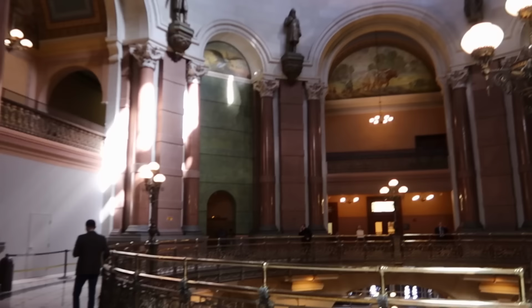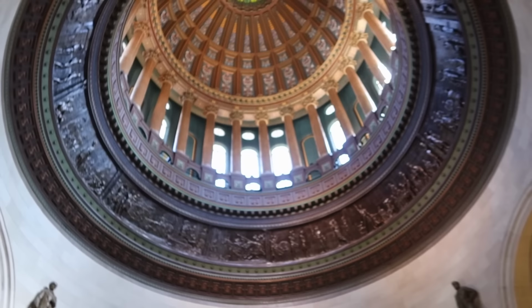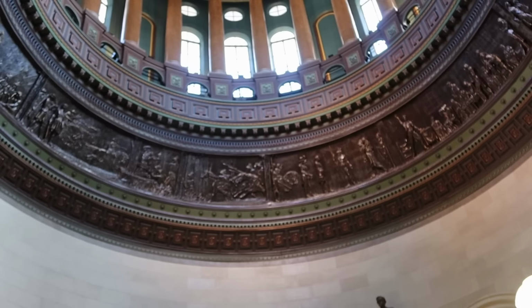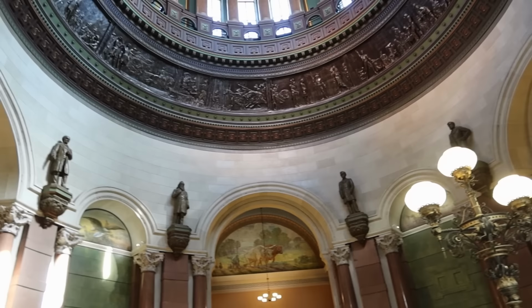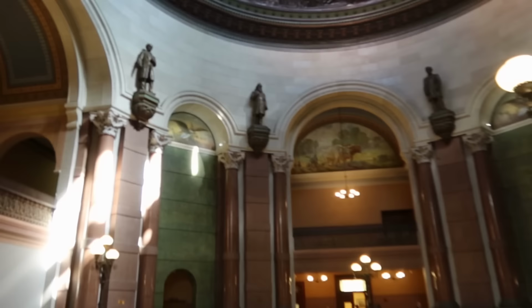Okay. Yeah, there's the dome. You can see it really well. See the etchings around it? Zoom in a little closer. Amazing detail. You've got statues up here, way, way high up, though. I can't really see them that well, but they're watching over the state, if you will. The fathers of the great state of Illinois.